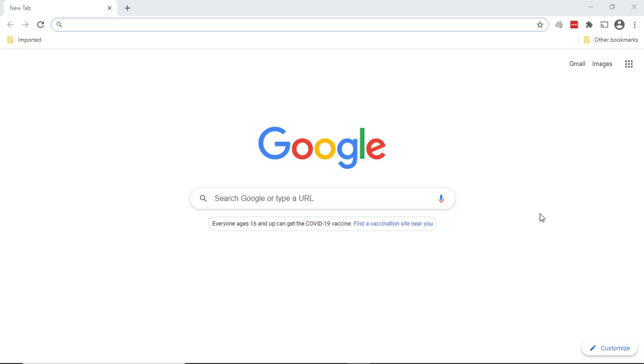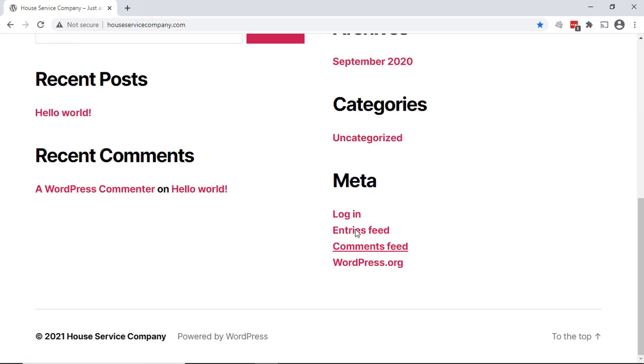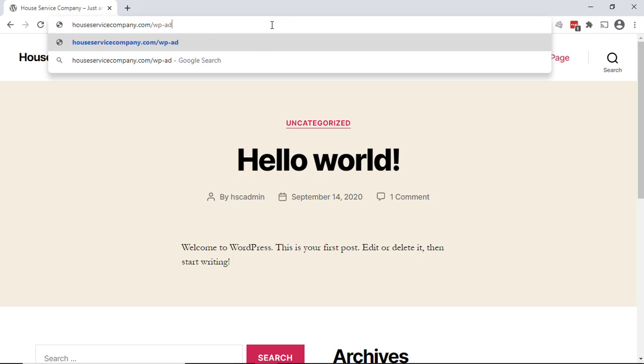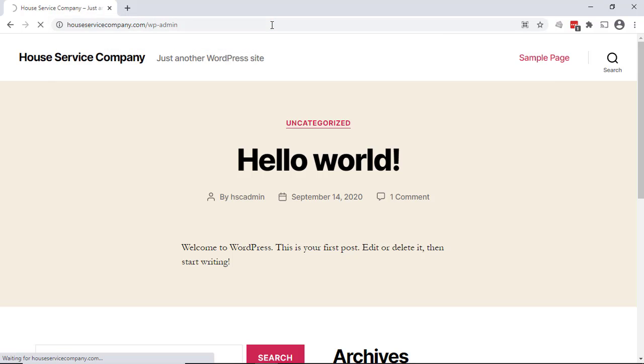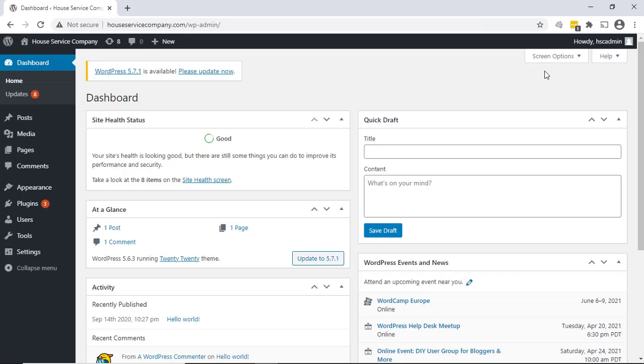So first thing, of course, is you need to log into your WordPress website. And again, just for reminders, if you're at your website, you can go down to the bottom. You may have a login button still here, or you can just type in /wp-admin. It'll then prompt you for your username and password. And once you've logged into your WordPress website, you'll then be on the dashboard.